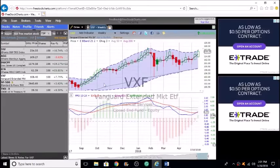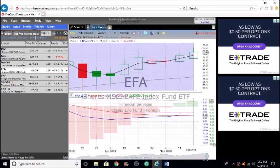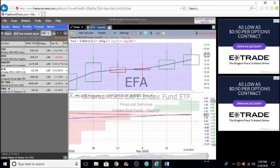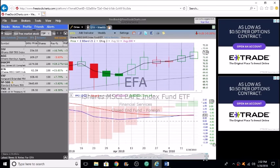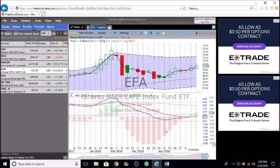Looking at it from a chart perspective, we had EFA almost cross its PPO line. It is just right on that line. We'd like it a little bit better than the C fund or IVV, and we're hoping that we can see some positive things happen with this negative energy coming out. As you can see, it's starting to build positively again price-wise, so that's very good for us.